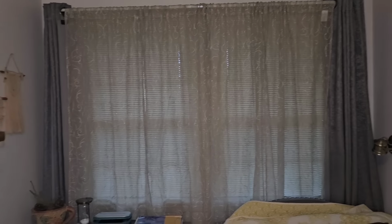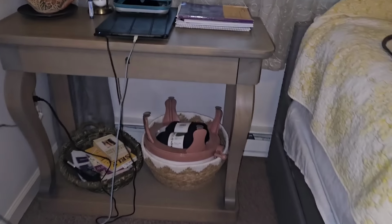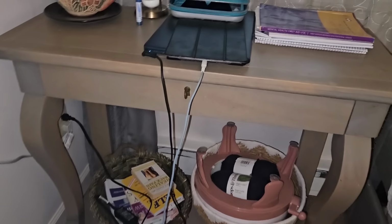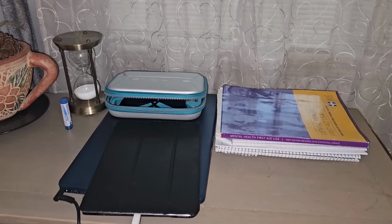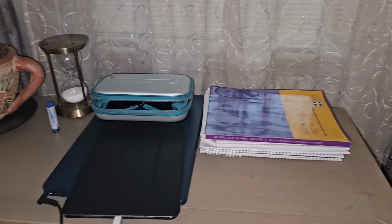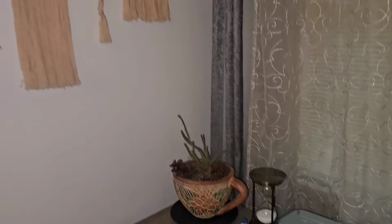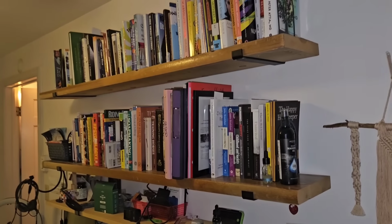It's 11 by 7. And again, everything is for, there's my knitting machine. I make hats and sell them. Books. Of course, you've got a drawer. Here's iPad. Stack of books. There's another laptop under there that I use. And then I just put up a ton of bookshelves.